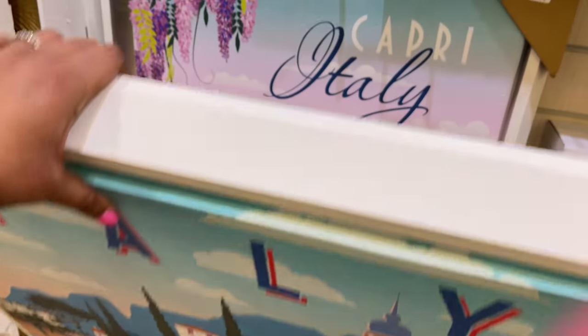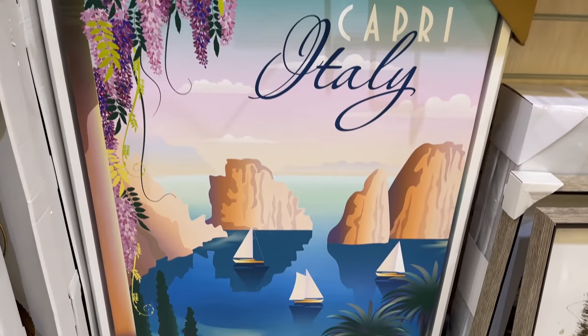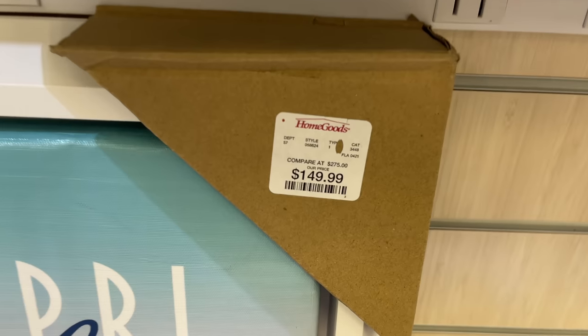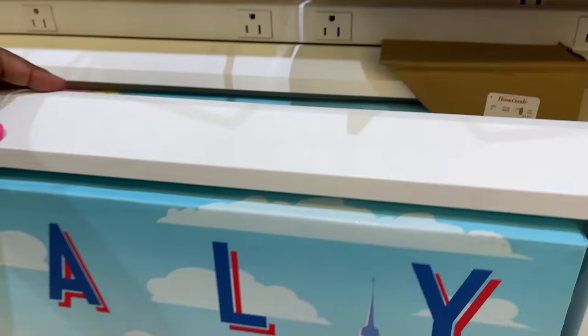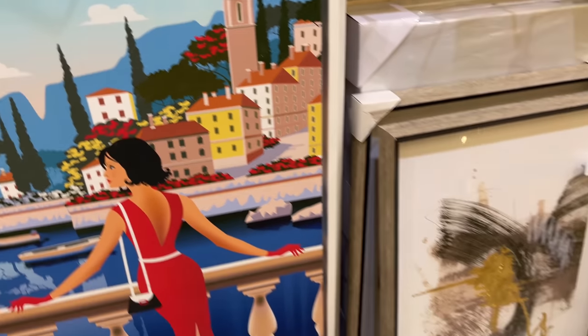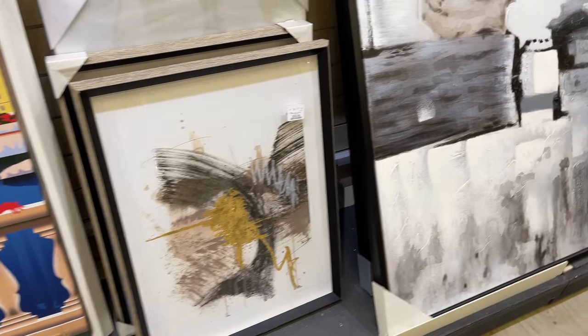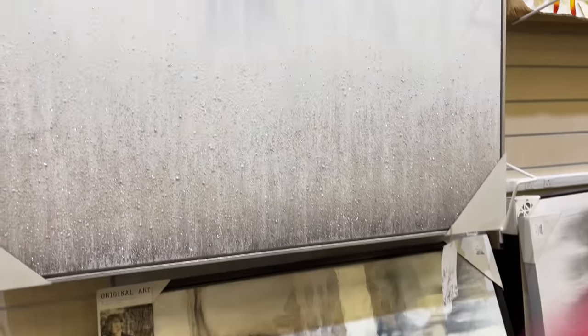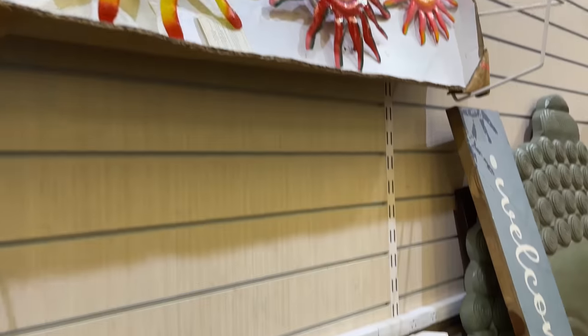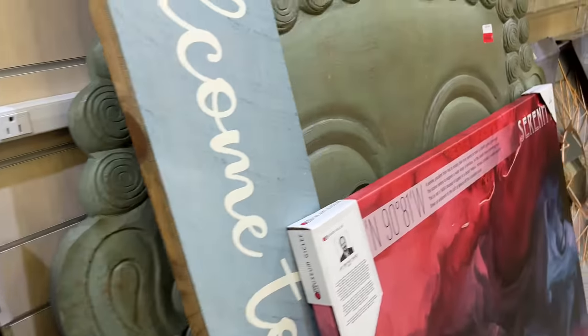These I loved. This Italy sign. How beautiful and colorful is it? And then the Capri Italy one. So cute. I love it. $150 for these. They're canvas, but then they have that really nice framing to them, which takes them to a whole other level, in my opinion. That's what I love about them, other than how colorful and beautiful they are. The fact that they were framed the way they were, so good.